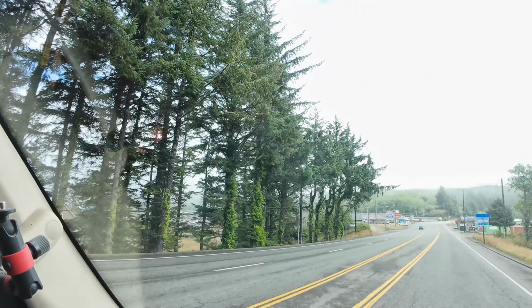Here on the Oregon coast, which is absolutely stunning. And if I win the lottery, I'm gonna live right here.